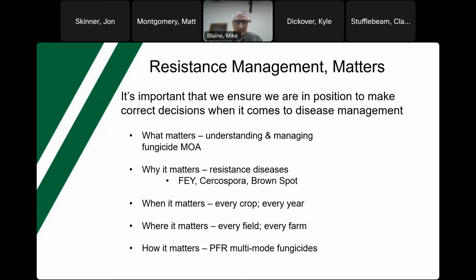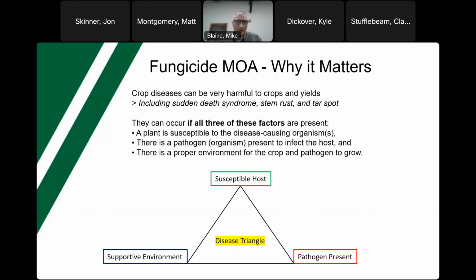So why does it matter? Because we do have today primarily strobilurin-resistant diseases: frogeye leaf spot in soybeans, Cercospora and other broadleaf crops, including sugar beets, Septoria brown spot, and some of our other dicotyledon crops. To me, it matters every crop, every year, and on every field and every farm how the decision is made. And for the most part, in our PFR studies, we're using multi-mode fungicides somewhere during the testing season.